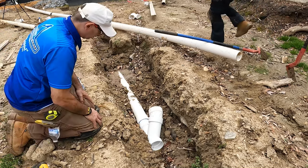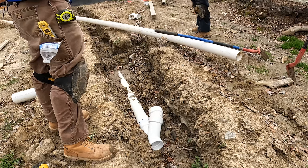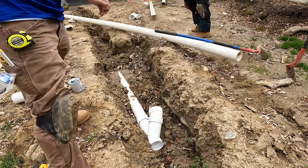All right, let's backtrack. You want to shoot a piece of pipe onto this, or do you want to catch that one across here first? Either way, it don't matter. However it's going to land, it's fine with me. Okay.